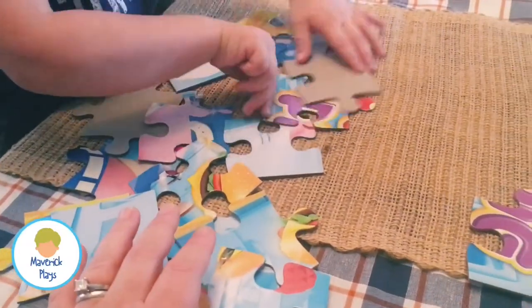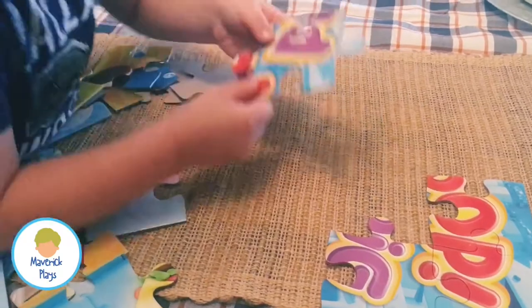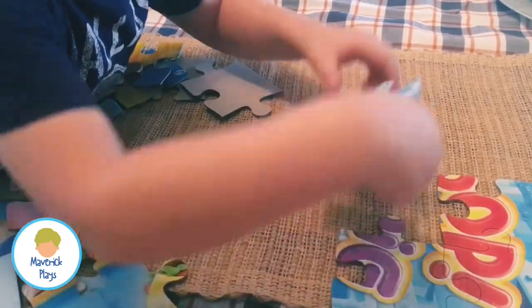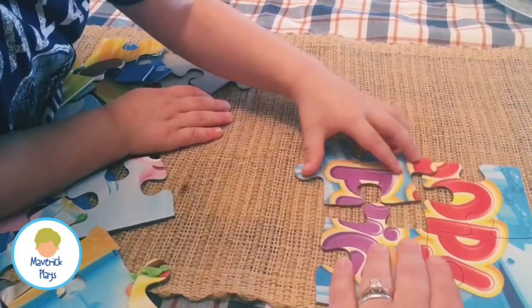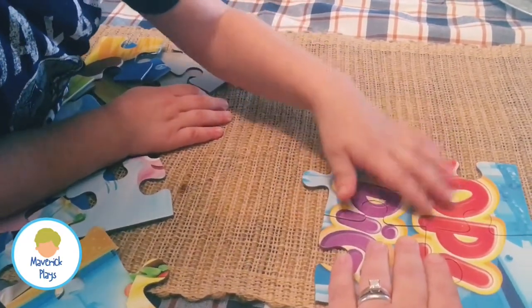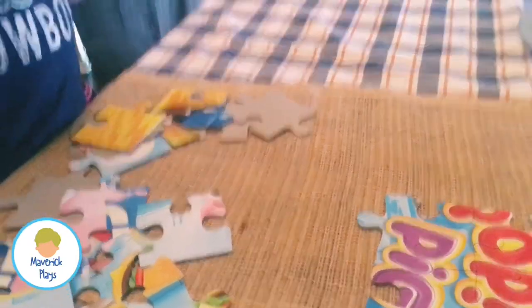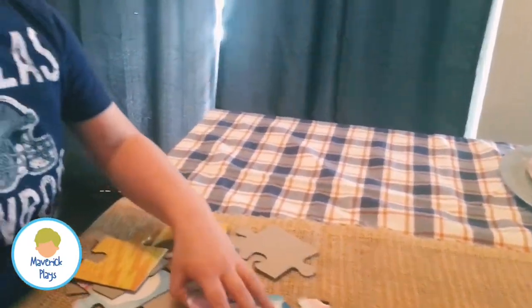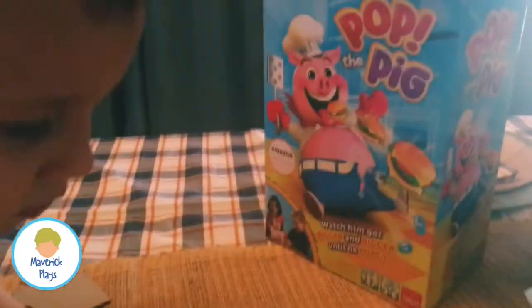This one. Where's that one? Oh, that looks like it'll go over there. Maybe. Oh, you gotta turn it, huh? Oh, right here. Oh, there we go. Okay, where does that go? Here. Ooh, good shot. Okay, what's next? Should we look at the box to see what is supposed to go there? We need to find this thing. Oh, we found that thing.